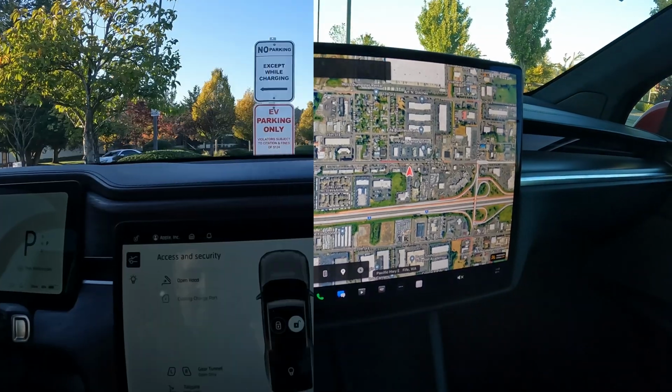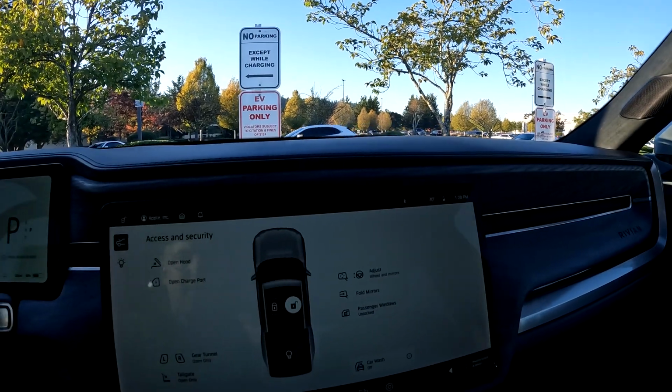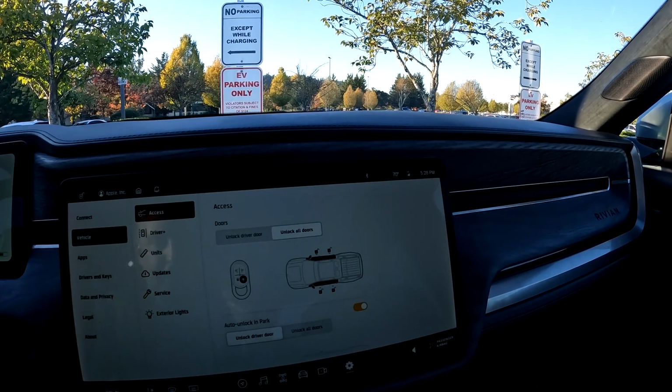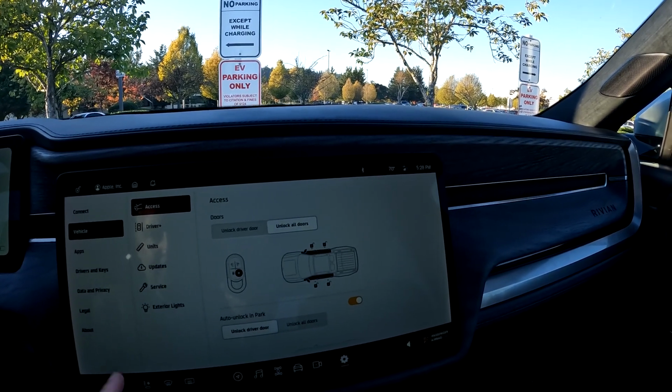All right, well, there we go. I'm not sure what that noise is. It might be the battery, just the cooling system might be on overdrive since it was fast charging. I think that's what it is.